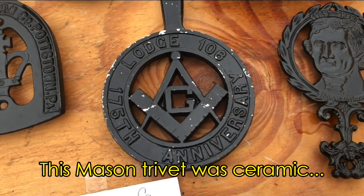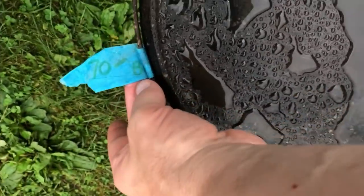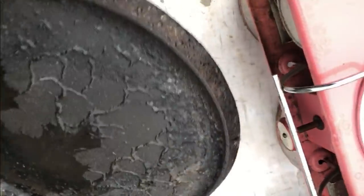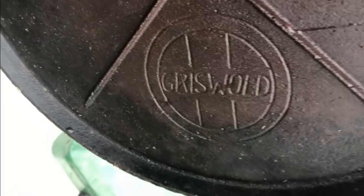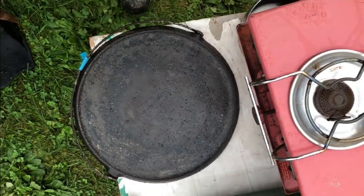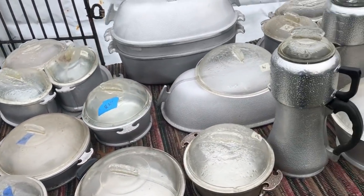I get this one. 70, huh? Oh, that's one, of course. By this point, I was used to everything being covered in water and looking rather rusty. Today happened to be the first day where it wasn't raining, and I think everyone was just relieved about that.